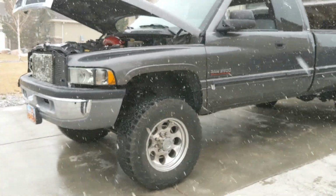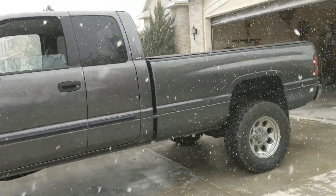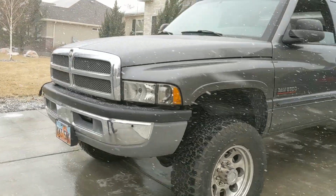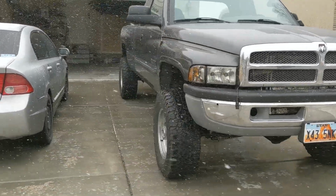Sweet. So this is her. We're gonna go give a little test drive. The truck we're looking at is a 2002 2500 Dodge Ram. It's got a turbo diesel in it. She's spicy. We'll show you that later. I just drove it. Drives pretty good, pretty awesome. Zach's just showing me how to drive it now.